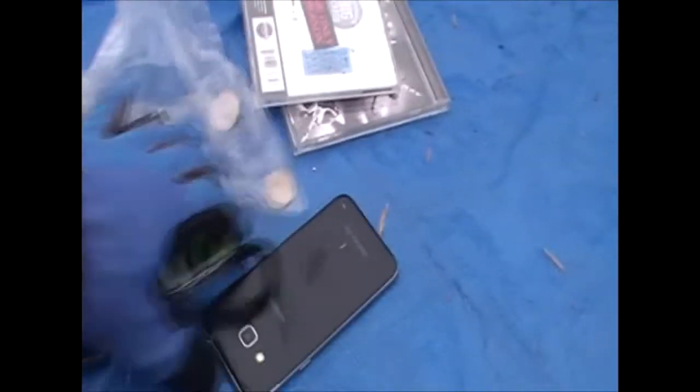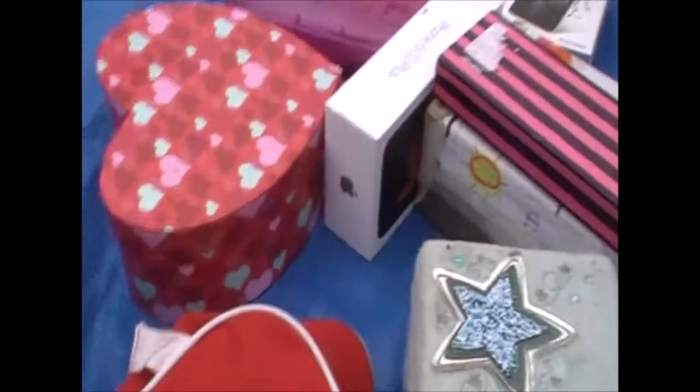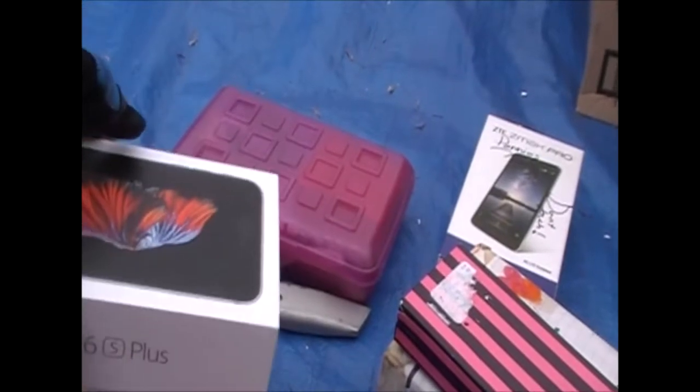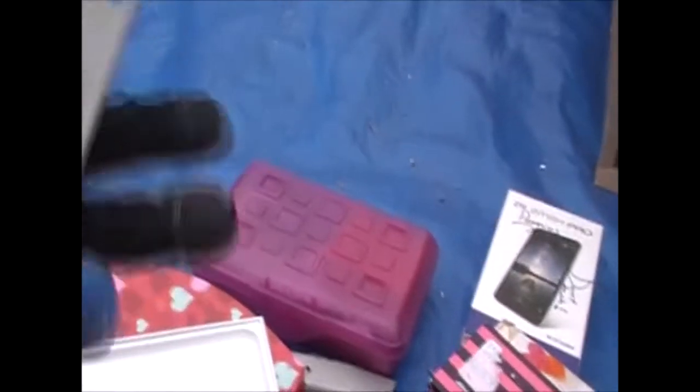So let me sit down here. And we'll go through and see what else we can find. Like I said, we got a pile of phones and cameras and interesting things working right now. Let's go through one of these boxes. And it's empty. So, nothing there. Let's try this box. And this one's got a case in it, but no phone.